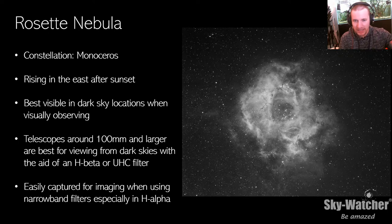So it's a really large field of view that you're going to need for this. I'd probably say big chips, big sensors, you know, crop sensor, 4/3, but something probably 500 millimeters and shorter at the moment is what you're going to need to get the whole field of view. Now, the Rosette's kind of neat because you have this particular region right here, the main region, but there's actually like a tail of hydrogen that follows it.